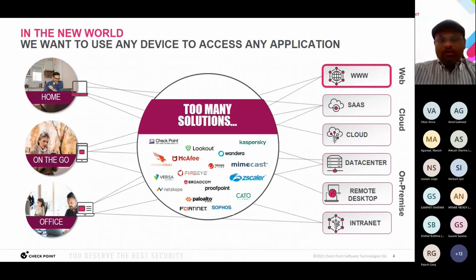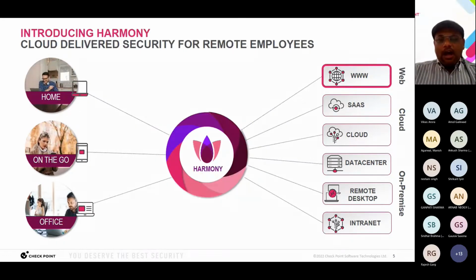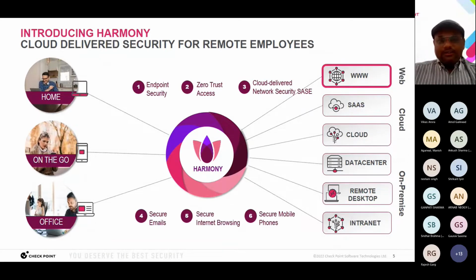Right? Now that we know that, post-pandemic, the world is going to change, we are going to continue working in the hybrid model for the foreseeable future. We need to know how to consolidate and how to simplify our overall design and architecture, so that we have an easy consumption model to provide the highest level of security, a security where every part is talking to each other, right? It's a well integrated security that we are looking for. And for that, Checkpoint came up with Harmony as a portfolio. Now, Harmony as a portfolio is a combination of 6 different solutions.